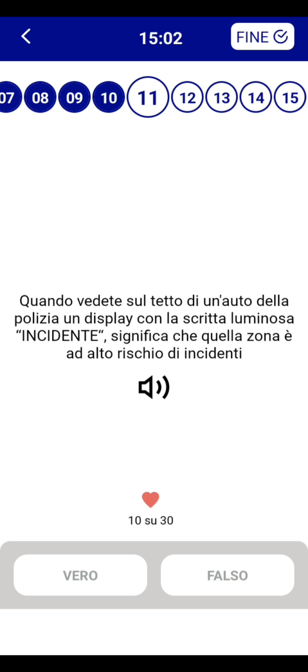So number 11 says, "Quando vedete sul tetto di un'auto della polizia un display con la scritta luminosa incidente, significa che quella zona è ad alto rischio di incidente." No, it is not true that when you see a display on top of a police vehicle saying incidente, it means that place is at high risk of accident. No, it means that an accident just happened in that place, so you need to moderate your speed and pay attention. So the answer is falso.